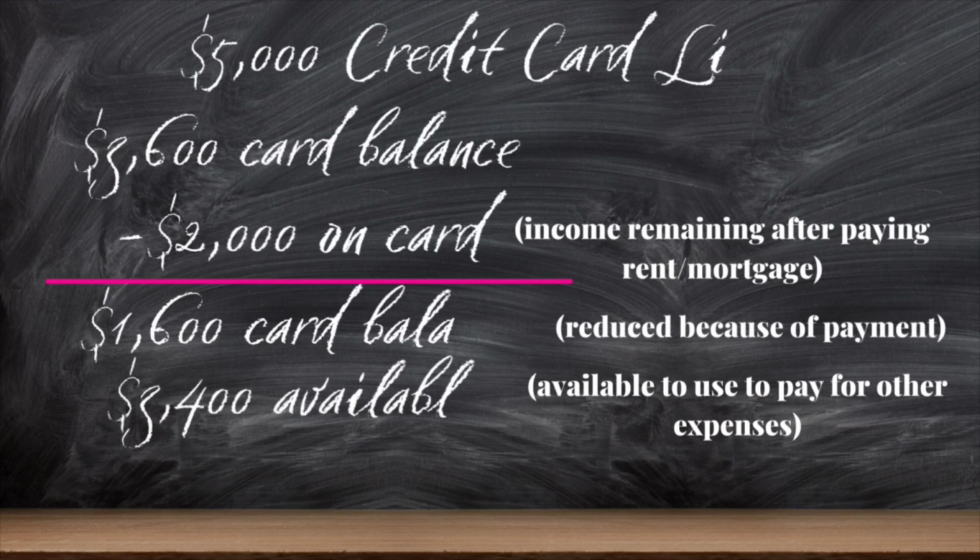So let me do some more in-depth explaining. Again, let's start. $5,000 was your credit card limit, okay? Now that you've paid it down, now your card balance is only $3,600. You got paid the next month. Your payment was, I'm going off of monthly payments because that's how I get paid. So I'm just going off of monthly payments, okay? So you paid your $4,000. You took $2,000 and you paid your card. Then your balance went down to $1,600 as your card balance.